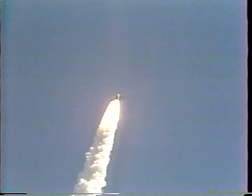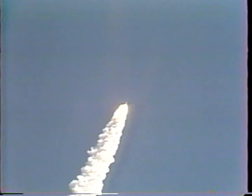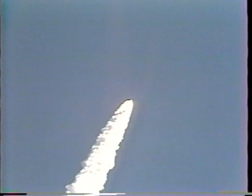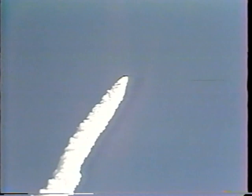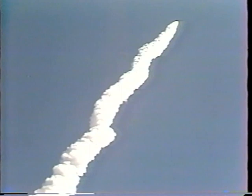Velocity now 2,000 feet per second. Altitude 2.7 nautical miles. Downrange distance 1 nautical mile. Three engines performing normally. Velocity 2,400 feet per second. Engines throttling up now back to 104%. 10 seconds.